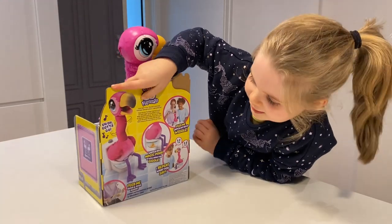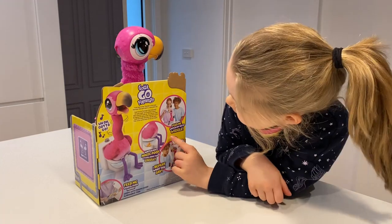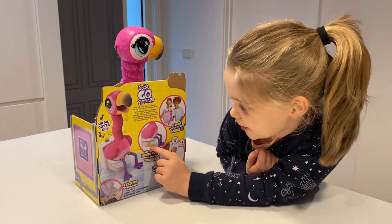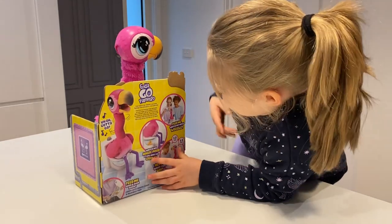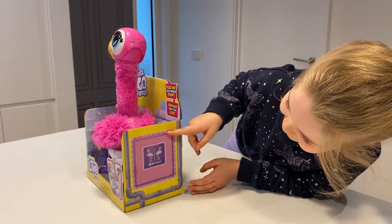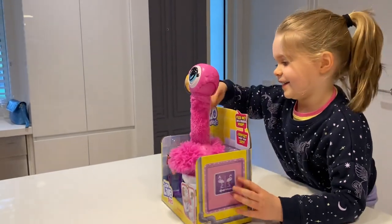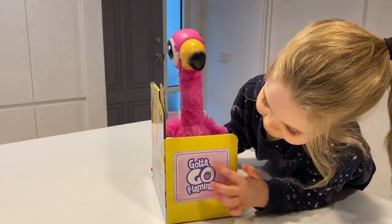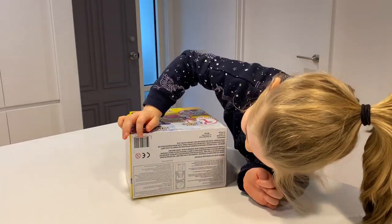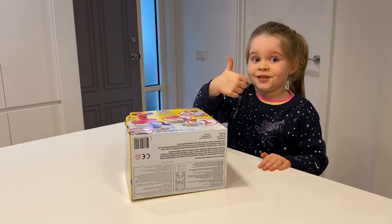Here's the back of the box. It has the flamingo singing its song, and it shows you how to do it. You feed it. See, it really actually poops. It's a big one right there, and use it all over again. Here's the side of the box. It's really funny and it has pipes. That looks like a toilet sign. Yep, it is. And the other side of the box says Gotta Go Flamingo, and the bottom of the box has the barcode, and it shows you need AA batteries. So we've got those all right.